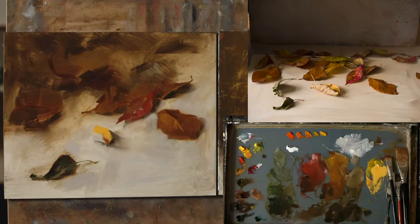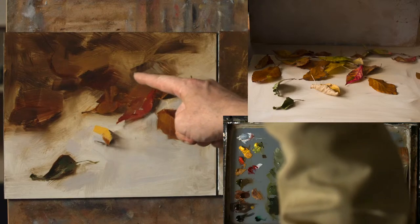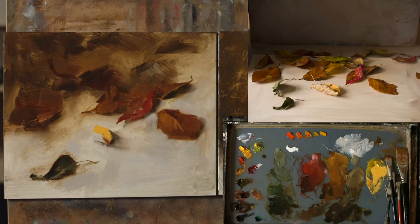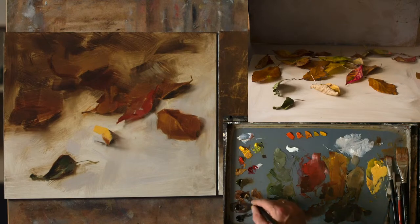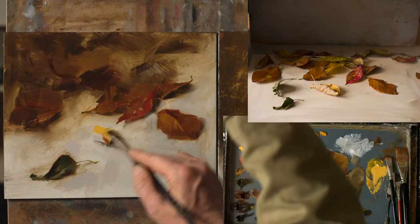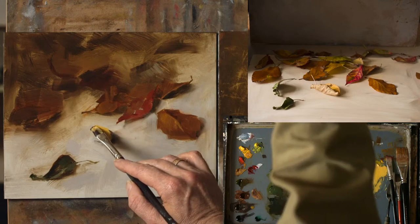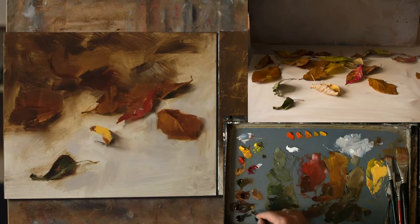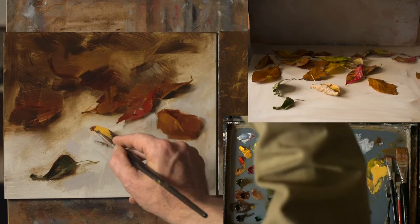I would want some, like up in here, I'm not going to get there today, but up in here I'd want some more definition of a few, just a few lights, shining up there. Let's get this yellow leaf in first. That's too chromatic. It may work.